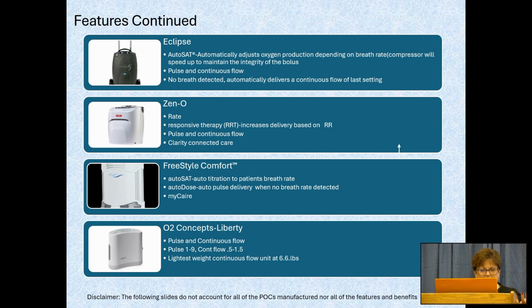Then this one is the Zen-O. I don't know much about this one. It does have what they call RRT. Isn't that interesting? Responsive therapy, which increases the delivery based on the breath rate again. And it does have some pulse and continuous flow. It's one of the newer ones out there that are actually in that middle range. Most of the portable concentrators are in that 5 pounds or less range or 15 and greater range. This one falls into that middle category.